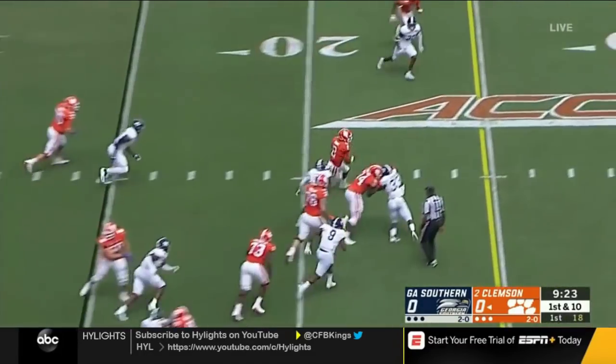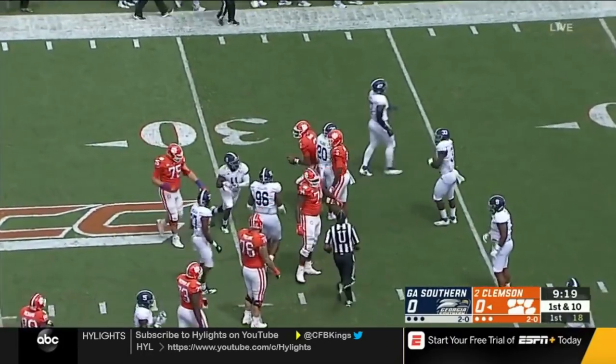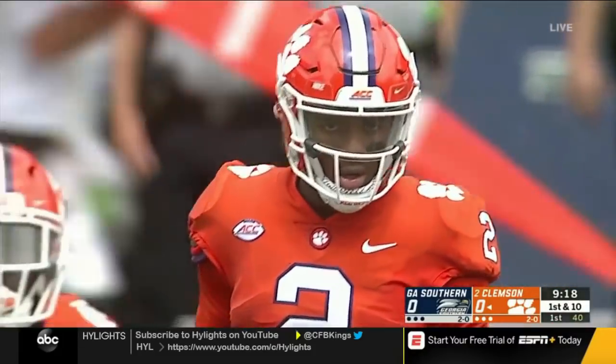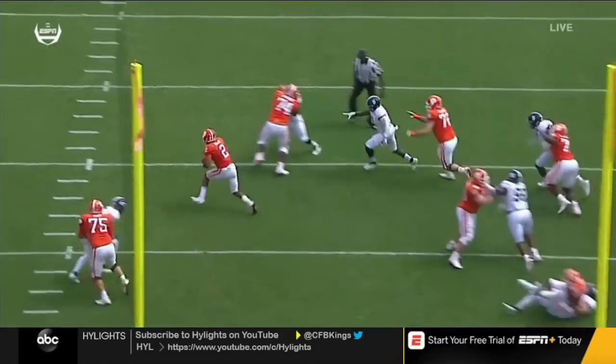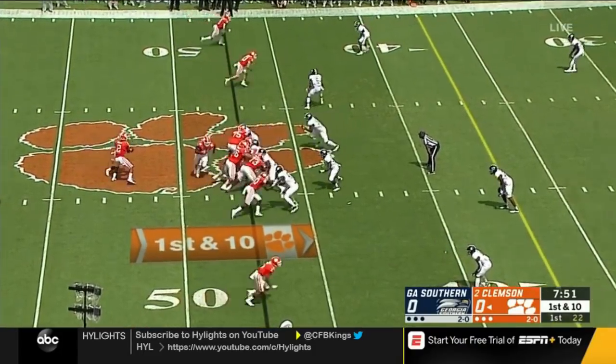Kelly Bryant keeps it on the zone read. And Bryant B-buttons his way to the 31-yard line, a gain of 17, and a first down for Clemson. And if you're wondering why Bryant is the starter and not Trevor Lawrence, that's the one area where Bryant is considerably better. Travis Etienne now back into the game at running back.